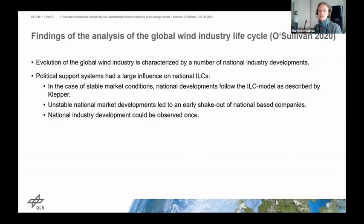And another finding was that the national industry development could be observed once, meaning once a shakeout phase had occurred, even when the market picked up in a country again at a different point in time, no real new companies came into the market, simply because the existing companies were the incumbent companies at that point. They had their advantages and were essentially established in the market and didn't have as much high risk as new company developments. Therefore, no real new industry developed after the first shakeout phase.